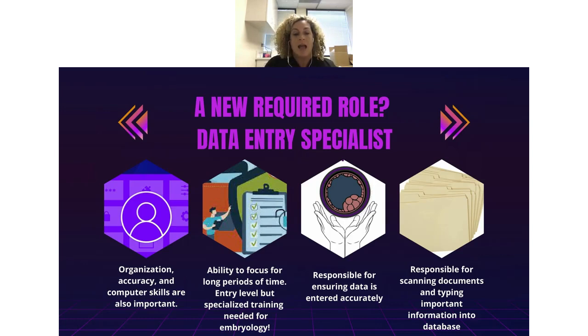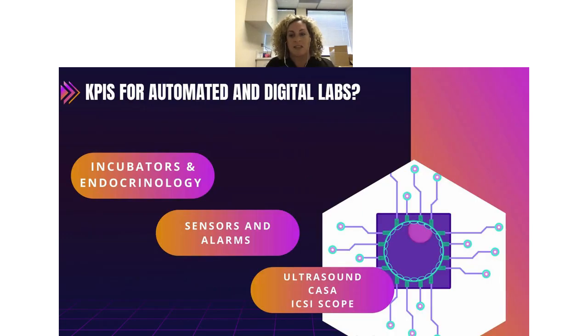So in a way, the data entry specialist could be somebody who actually has advanced training, and it could be considered to be a new specialty within embryology and within IVF practices, just exactly the same way that cryostorage has become its own subspecialty within IVF. So there could be specialized training just for data entry for IVF labs.